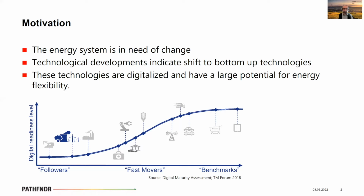in such a way that it is beneficial. When we look at the digital readiness level of different sectors, however, we see that there are quite some benchmarks around, like consumable electronics, supply chain management, mobility, which is quite developed as well, and logistics. And then more on the follower end of the spectrum are buildings, the construction area, and the energy system as a whole.